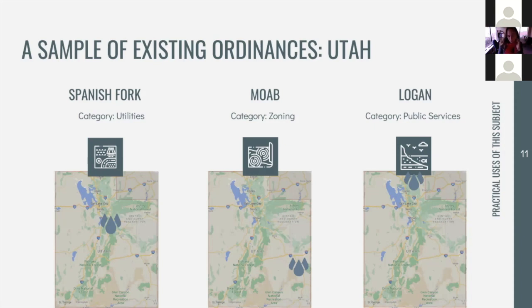So for Moab, their category falls under zoning, and Moab states that parking lots shall incorporate methods for stormwater management using low impact development techniques, including but not limited to end of island bioretention cells with under drains and landscaping, bioretention cells or biofiltration swales located around the parking perimeter, breached curb drainage inlets or curb cuts in the end of island bioretention cells and bioretention strips to collect runoff, or bioretention cells installed between lines of parking stalls to increase the total treatment surface area of these systems.